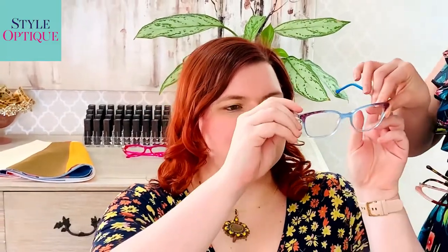I'm going to show you now what I wouldn't do for Zoe. So again, I'm keeping with the classic shape, and I'm going to show you what happens when we put a blue frame on Zoe, which is a much cooler colour. Okay, so when Zoe's wearing this much cooler colour, she looks a little bit more washed out and her skin looks a little bit greyer. And as you get a little bit older, that's going to be even more emphasized. So you can see the importance of getting the right colours for you.